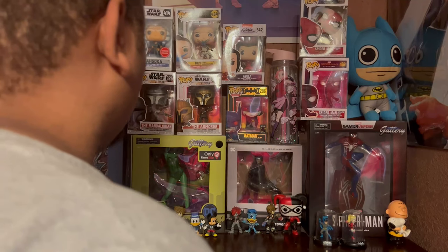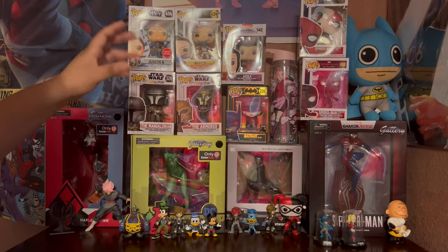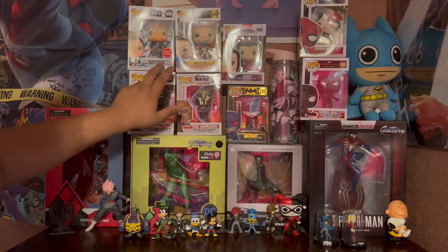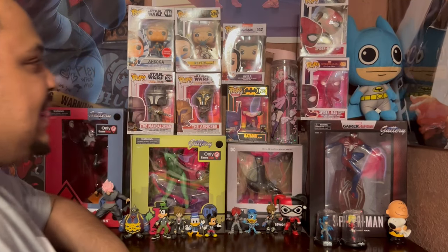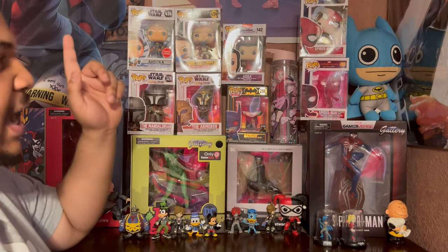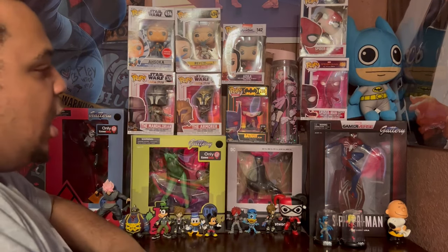Then we got a couple Star Wars items over here. We got Ahsoka. This is from the last season of the Clone Wars. I got this at GameStop, obviously, it's right here. I got this last year, funny enough. I was going to say this is the newest pop figure. No, it's not. I have one newer one. But yeah, we got Ahsoka, we got Rey Skywalker.